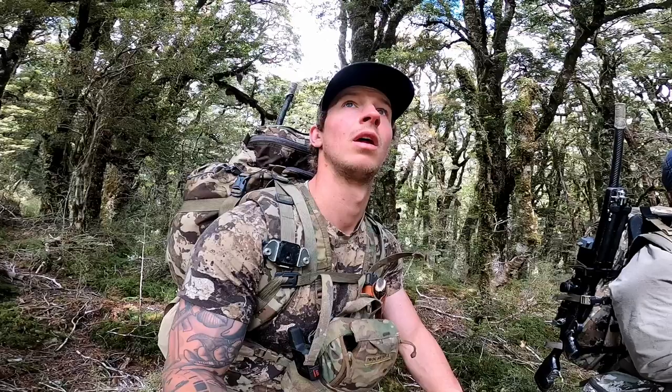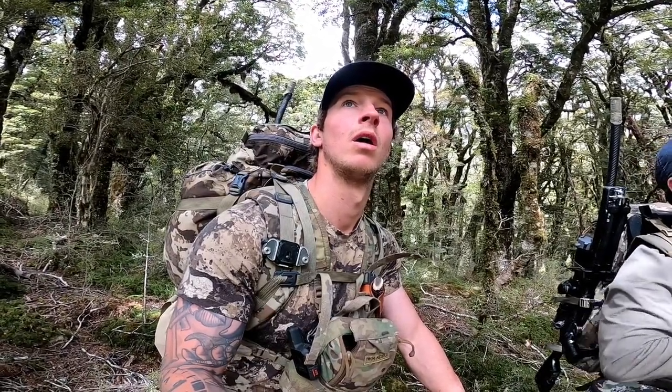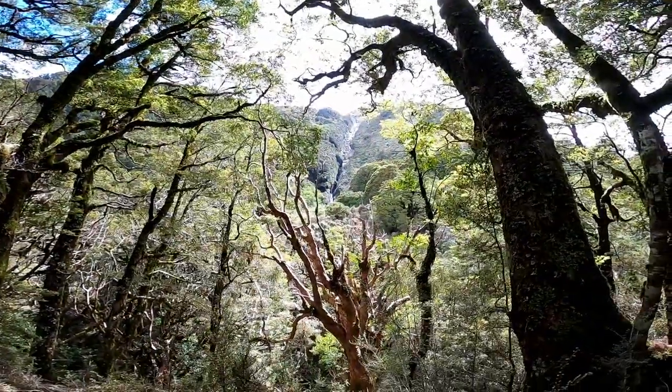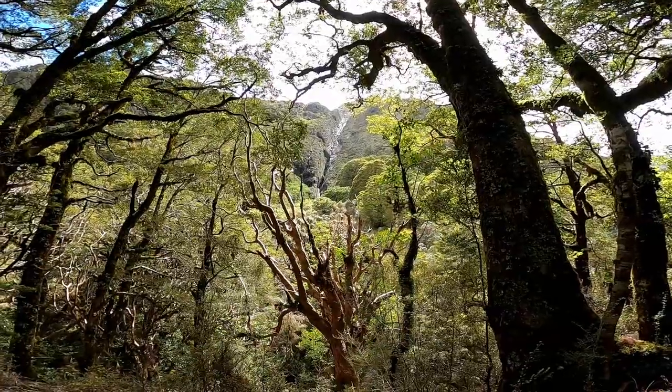Pull the spotter out. That looks like a big bull. Yeah, he looks like he's got big horns. Holy shit, so we're just pulled up at a spot that looks like this. And there's a bull standing right there. Which looks like a big animal.